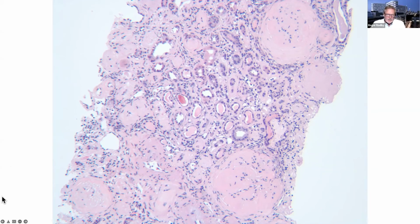Yeah, I can see why, but I know a lot of glomeruli, when they become totally obsolescent, kind of look like that, but I'm not the pathologist here, so I'm not going to cross that line.